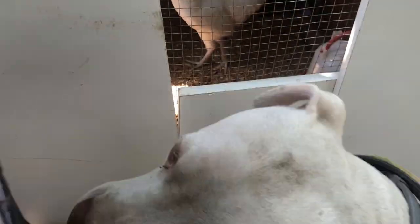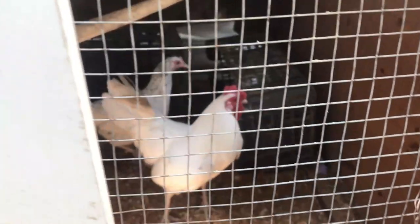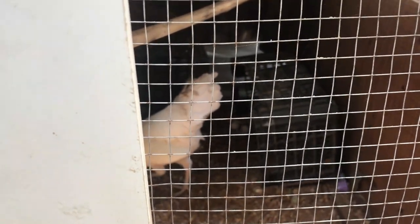Okay, there we go, Henrietta and Benjamin. I don't know if you guys can see. Look at my little nosy doggy. She has two eggs. I'm not touching them because I want her to sit on them, and I want them to hatch. I want at least five peeps running around here. So I'm going to leave them alone.